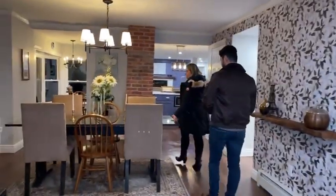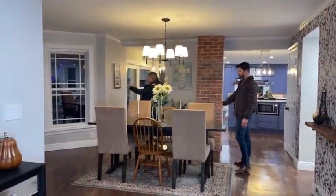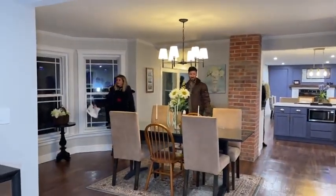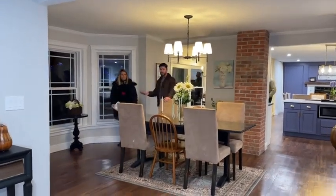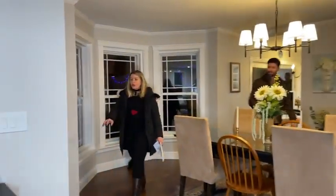So we have the dining area right here. And I like that they have this arched window here, kind of a bay window. Right? So you have the view. Yeah. Very bright during the day. Very nice. Coat closet right there. We have a closet right here.